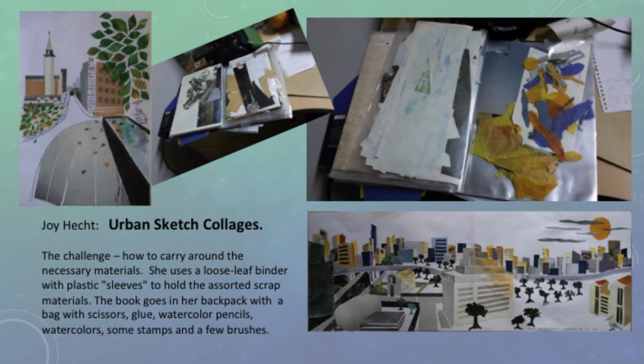So this is done by Joy Hecht. Joy is doing collage art, and she will sit on a street, and she's got sheets of colored paper and scissors, and she's arranging this. And this is one of the most creative things I've seen. When I first saw it, it just blew me away, how creative this thing was. And she's getting deeper and deeper into it. These pictures are actually a couple of months old, and the thing is rapidly progressing, and it really seems like a fascinating direction to explore.